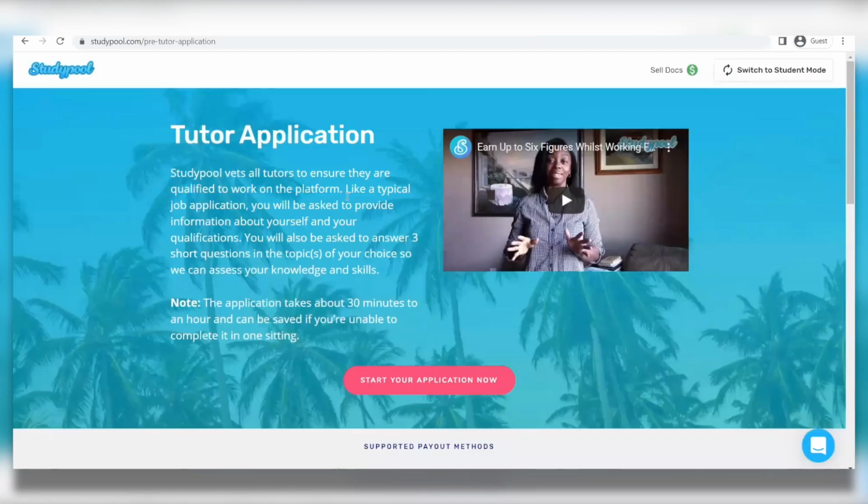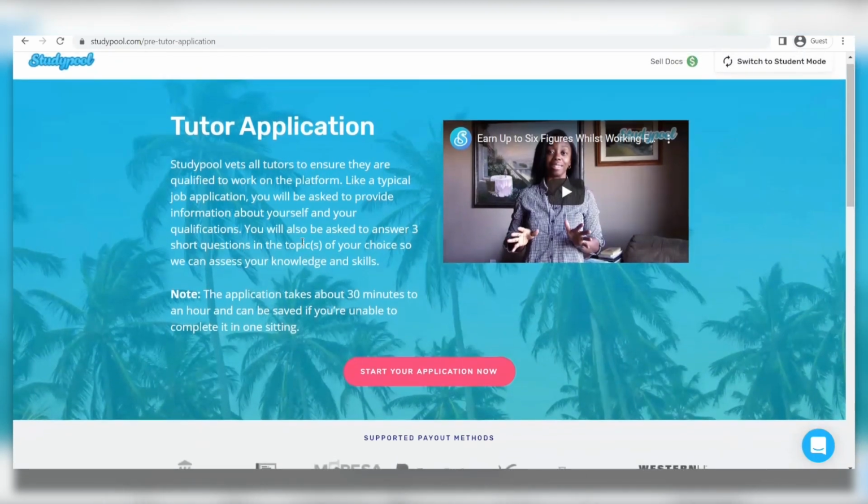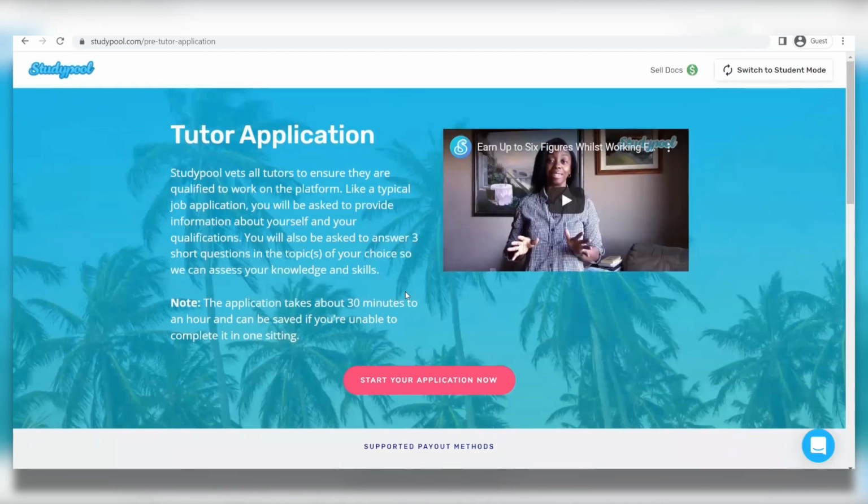Then you're going to be met with this. Let's read it, and it says tutor application. StudyPool vets all tutors to ensure they are qualified to work on the platform. Like a typical job application, you will be asked to provide information about yourself and your qualifications. You will also be asked to answer 3 short questions in the topics of your choice so we can assess your knowledge and skills. Note that the application takes about 30 minutes to an hour and can be saved if you're unable to complete it in one sitting.